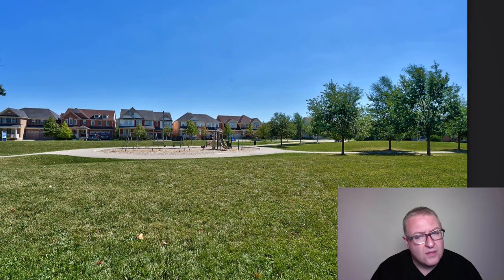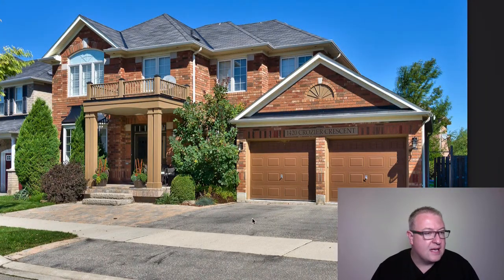And at the end of this street on Crozier is a beautiful community park too. So wide open space, you've got big trees around, and I think this is the best of the best. It's in the Hawthorne Village School District. You can also walk to Craig Kilberger School, and right around the corner is the library. It's a perfect family home.